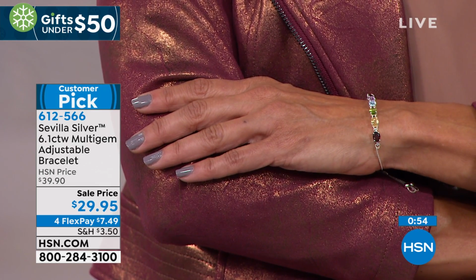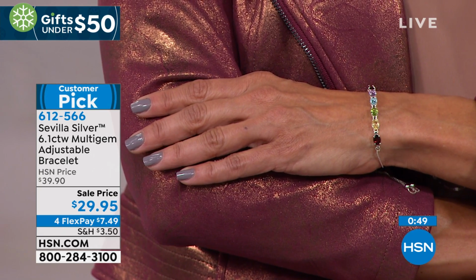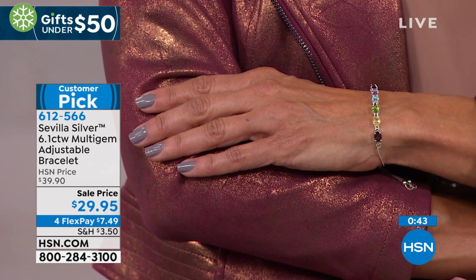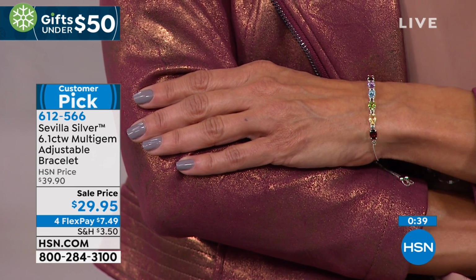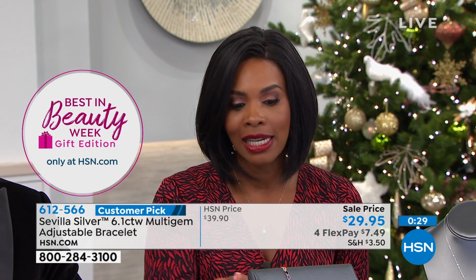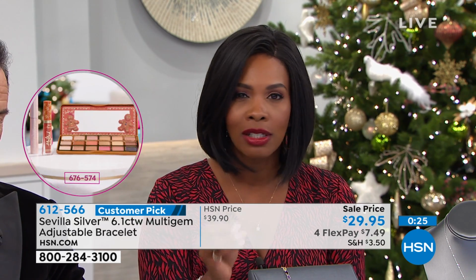Now, if you do just want one color or one stone, you can do that as well. But when you look at this bracelet and you consider it's beautiful in its look, it's gonna go with every other piece of jewelry or rings that you wear. It's easy for you to put on and take off because it is adjustable, so you don't have to know a size. And if you're giving this as a gift, that's just one stressor off of your mind of, is it gonna fit? Because the answer is yes, it will fit no matter what. And it's comfortable and you're gonna love it.